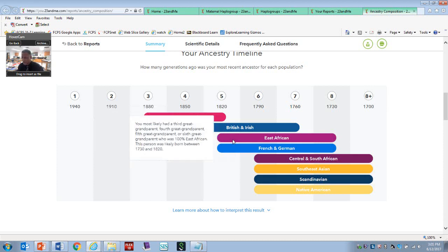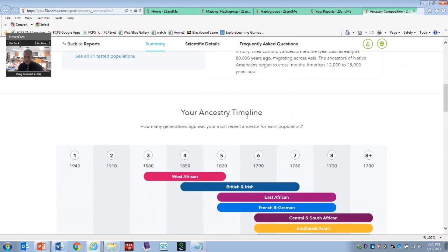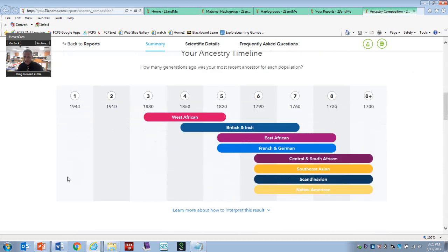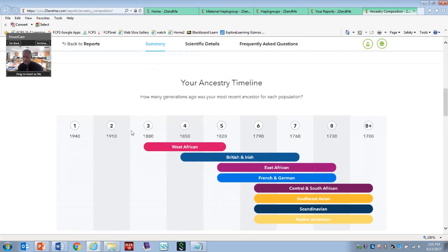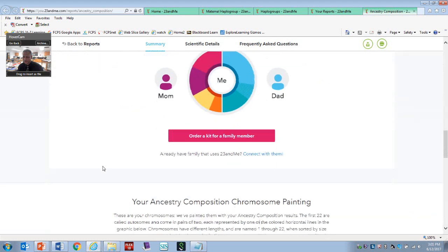All right, East Africa, very little. For Native American, if there were any of the genes, most likely between 1700 and 1790, that person. That means that person's children's genes would have gotten to me. So that's a pretty cool thing, the ancestral timeline. This is something unique that 23andMe does. They do the haplogroups, which is long-term genealogical studies, but then they also give you ancestral information that goes back a couple hundred years.